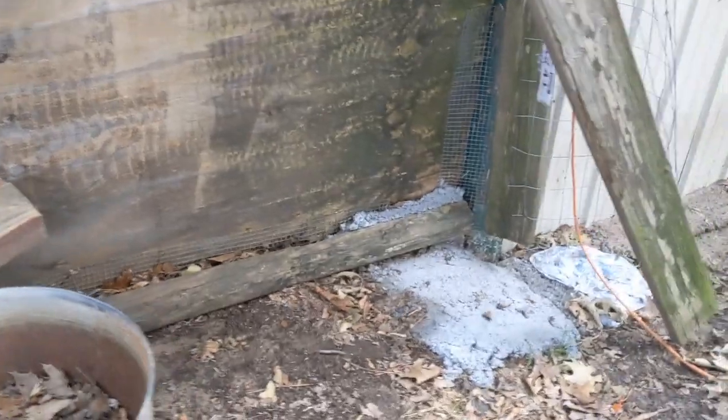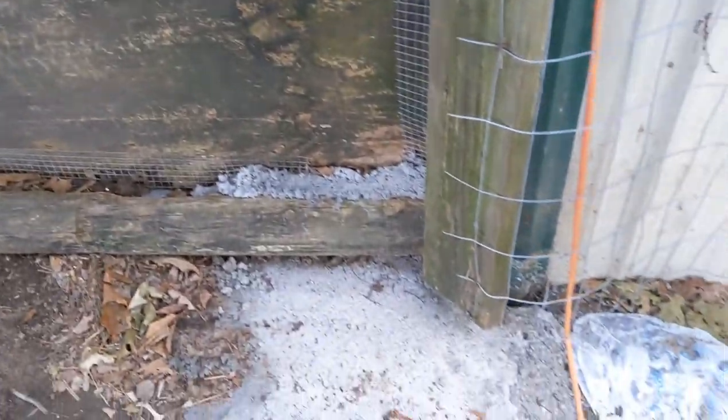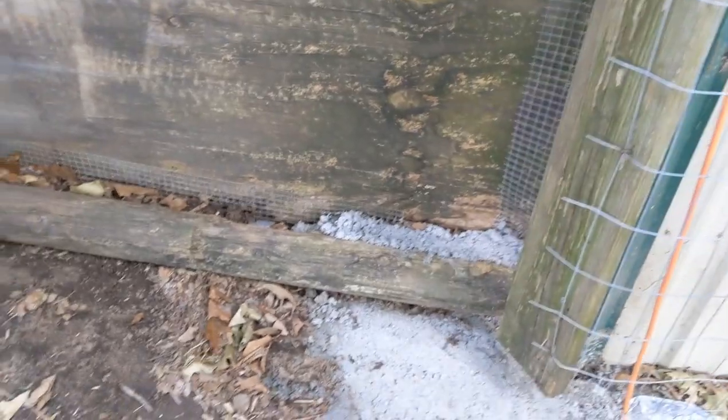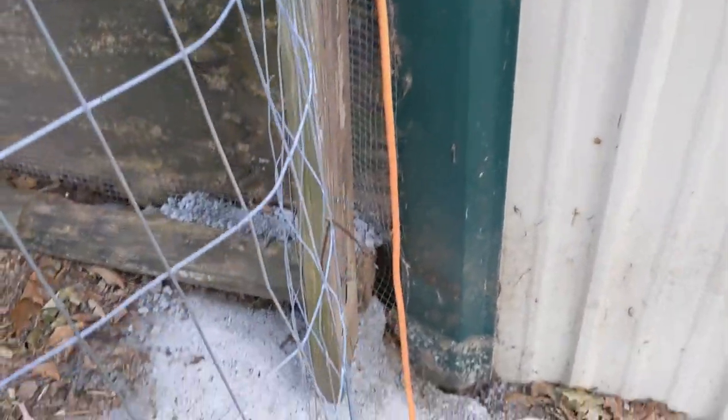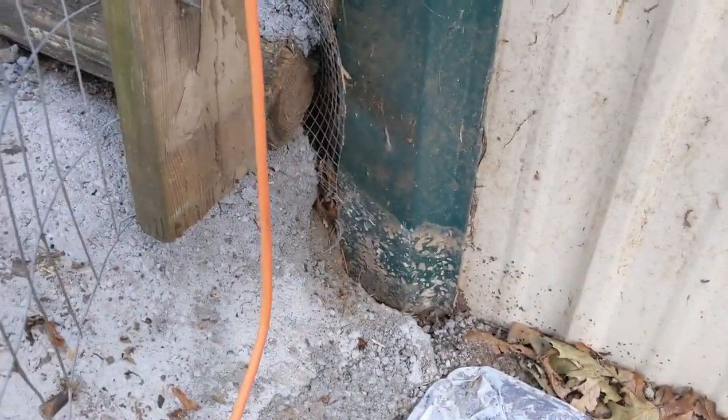But see, he was getting in right here. And you can see I put an entire 80 pound bag of Sakrete right there to cover up that hole. It was the weak spot in the fortress. But he's definitely stuck in there now. He can't come through the hail screen.